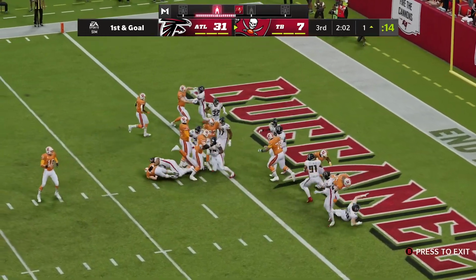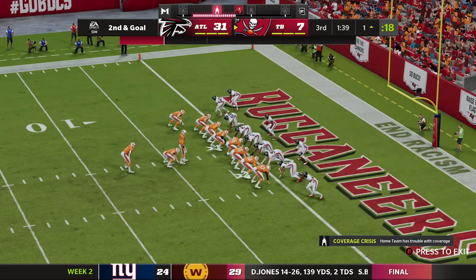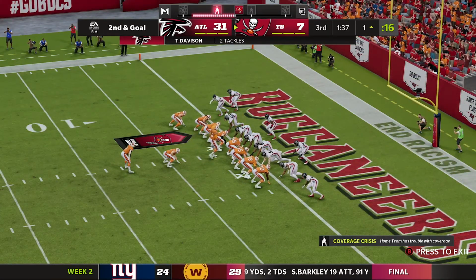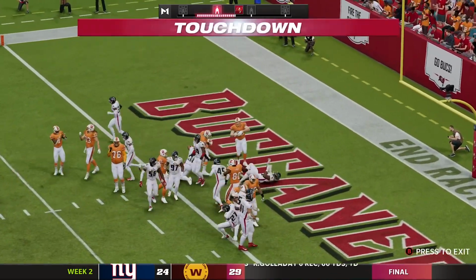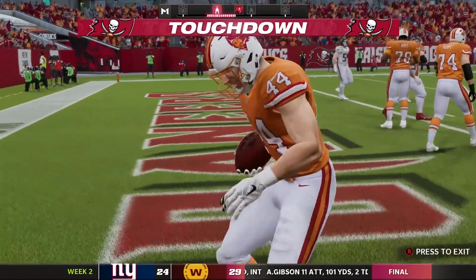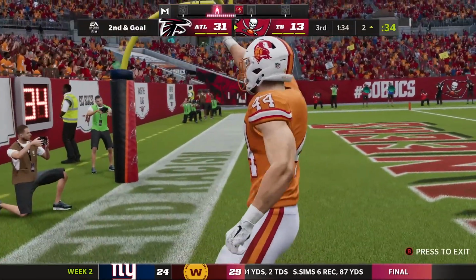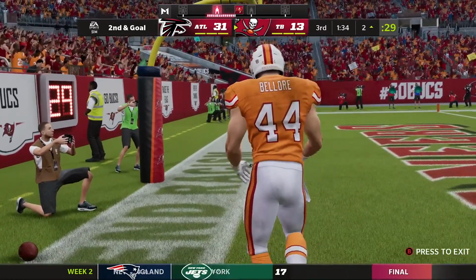They'll let the fullback try and take him home. Trying to ram his way in, but they're going to hold him back at the goal line. No gain on the play, and it's going to be 2nd and goal. And he's in. Touchdown, Buccaneers. Nick Ballore taking it in from a yard out. And the Bucs are able to close the gap just a bit.